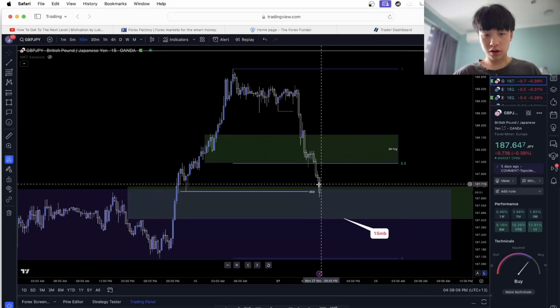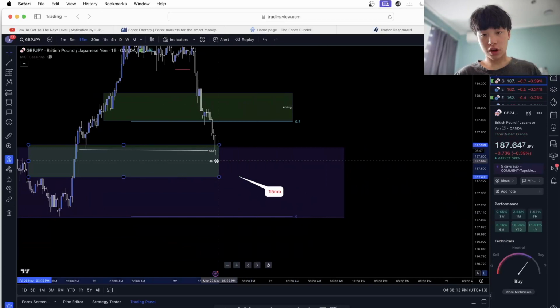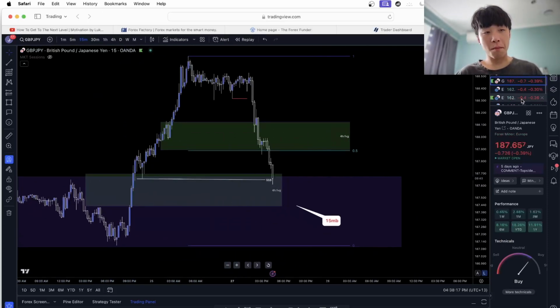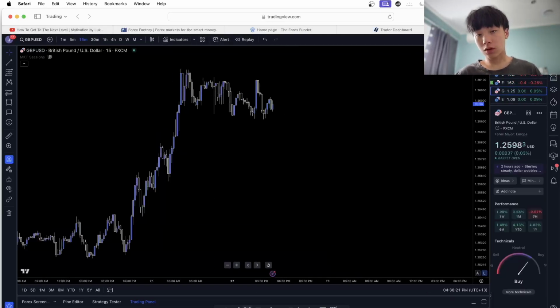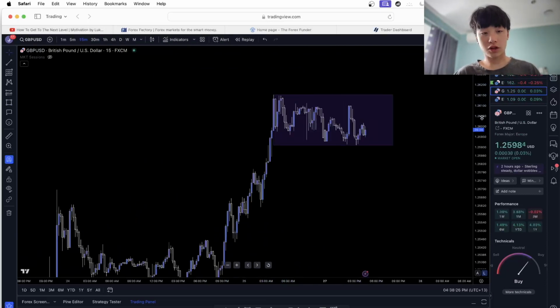GJ, it's taking up the liquidity inside the 4-hour fair value gap, inside previous accumulation. I want to look for a long. GU, price is chopping, but if it breaks out of this range, be keen to trade it.